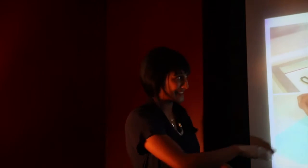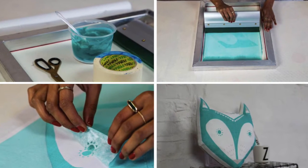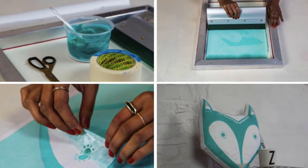So this is the process. What you do is you push ink through a silk mesh, and Maeve did this to create her tote bag, and then it transfers the ink through a stencil onto fabric. So that's the process. And it's so much fun, and it's really immediate and exciting.